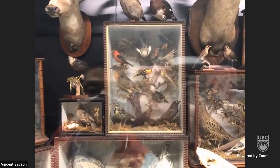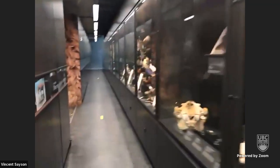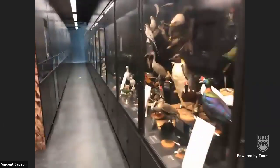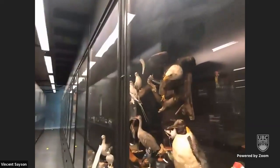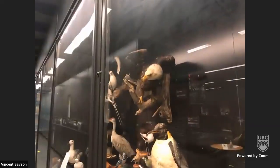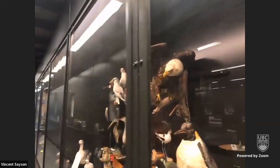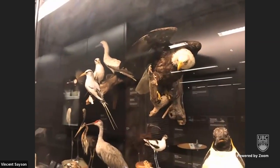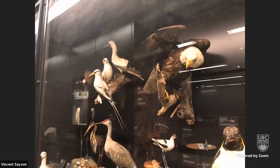Now, I don't want to end on a bad note. I do want to point out that sometimes we can actually do something about this. Anyone recognize that bird there with the yellow beak, white head, brown body? The bald eagle, of course. Now, the bald eagle was actually in danger of going extinct.